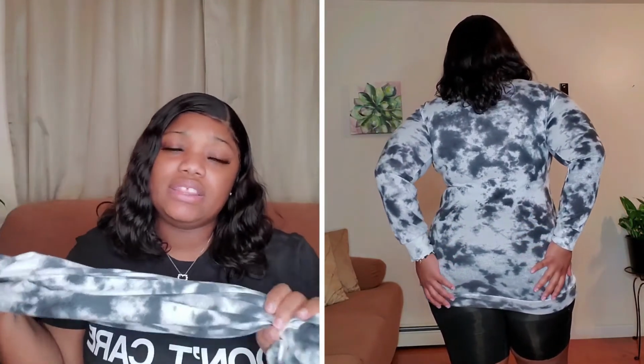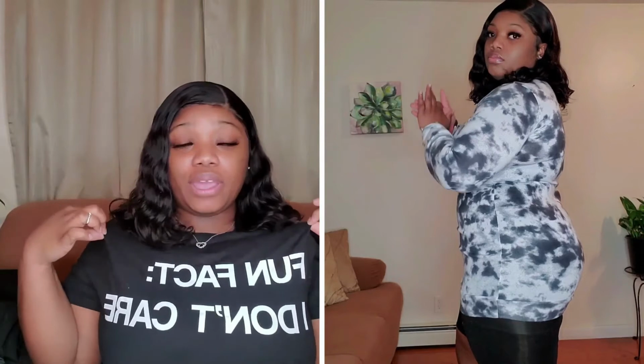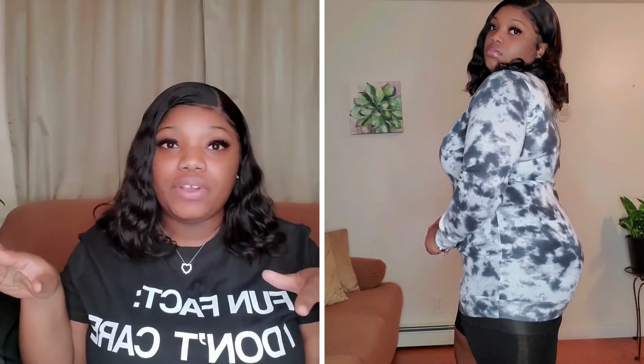For the Nike set from JCPenney, I paid, I believe, $70-something for the set. It was on sale. You know, it's Nike, so it's gonna be a little bit more pricey. The Old Navy, I believe I paid $30-something for the set, and everything else was from 5 Below, and they were all $5 each. For the set, it's $5 for the top, $5 for the bottom, and this is $5 as well. So if you live nearby a 5 Below and you want to grab some pieces to wear in your house, or however you want to wear them, you can save your coins, ladies and gents. Save your coins, okay? Even this shirt that says fun fact, I don't care, I got from 5 Below. They have a lot of different t-shirts, if you like graphic tees.